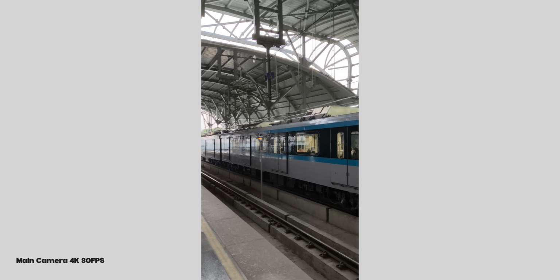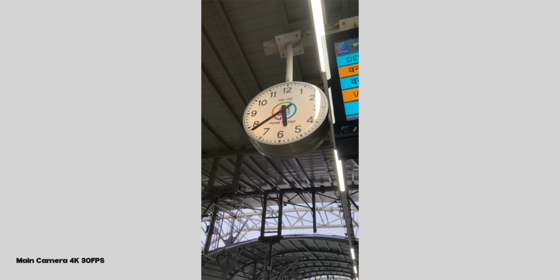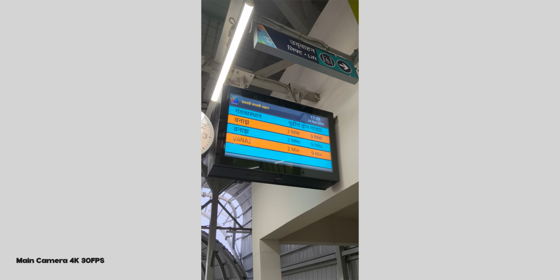Now let's switch to the ultra wide angle camera, shall we? And this is how the ultra wide angle camera looks, again shooting in 4K 30 FPS. The maximum that this smartphone can go up to is 4K 60, which I think is a good enough range, but 4K 120 or 8K 30 should have been there because other smartphones in this price range do have maybe like an 8K 30. So yeah, that should have been there.